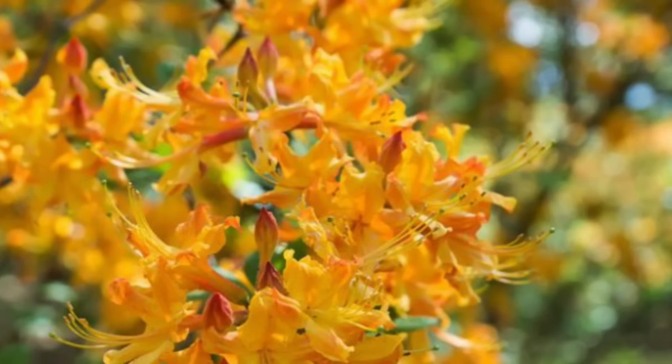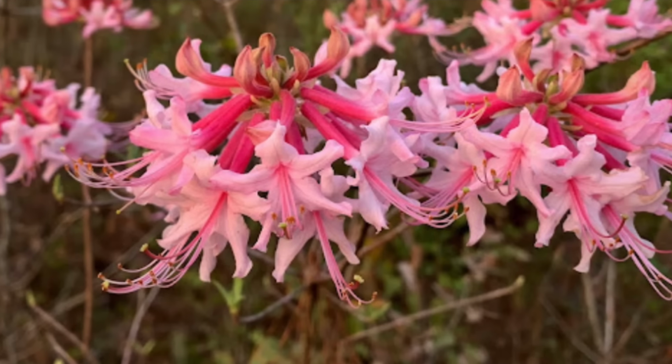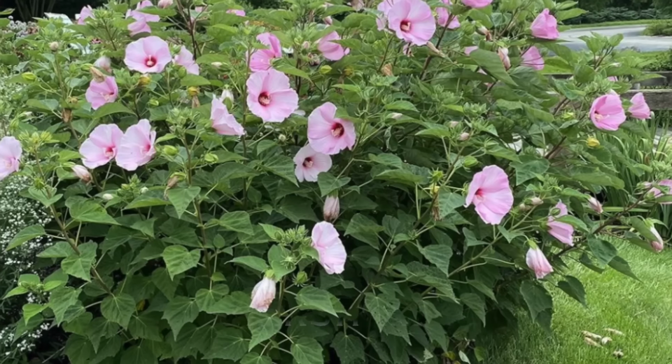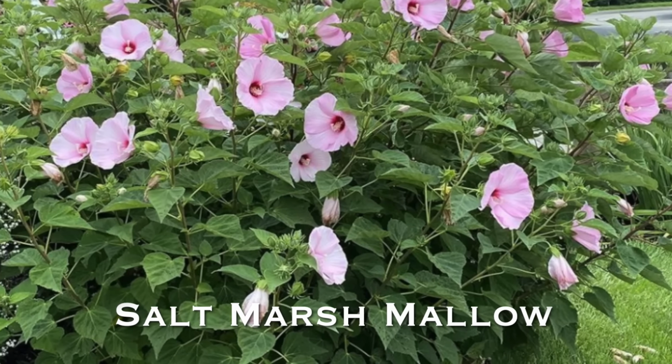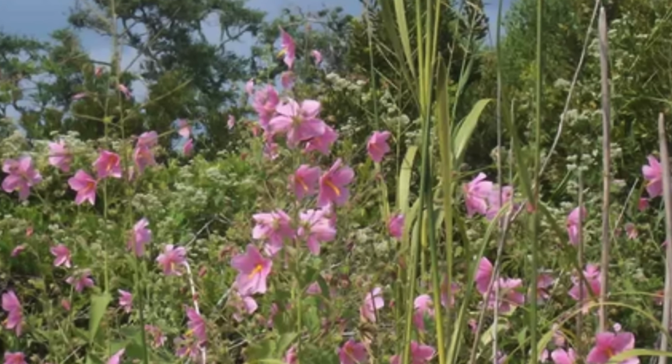We need that. If I can figure out a way to get flame azalea or pinkster azalea, oh, our native azaleas, so pretty. I've tried it twice before and killed it both times. Not the flame, but the pinkster. But if we could figure it out, I want that. Oh, have you guys ever seen our native salt marsh mallow? Every time anyone has it on the Florida Native Gardening Group, I'm always like, I need that. I want that. Can I figure out a way to have that? Do you want it? Because I want it. It's on my wish list.